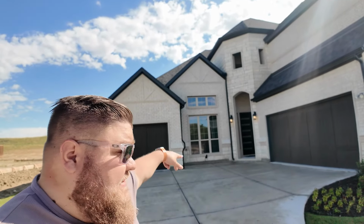And listen, I've got a bajillion foot tall fireplace. Oh, it's not bajillion, I don't know. It's beautiful. This house is ready for you. They need somebody to buy it. They need to make a deal on it. It's got a 3-car garage.